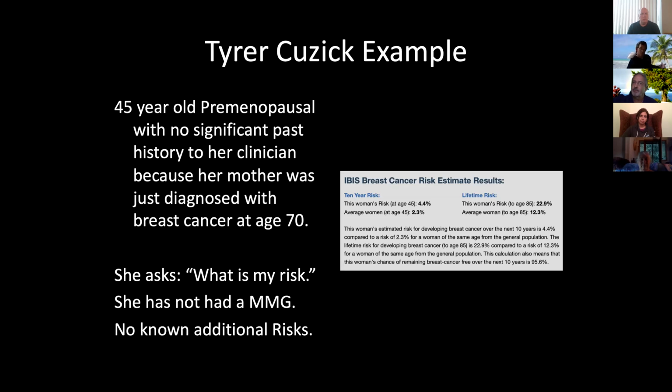But how would this apply to an individual patient? Basically, if you have a 45-year-old premenopausal patient with no significant past history of her own, she might present to your clinic because her mother had breast cancer, now diagnosed at age 70, and now she's worried. She's basically asking, what is my risk? This particular woman might not have had a prior mammogram and has no known additional risks.